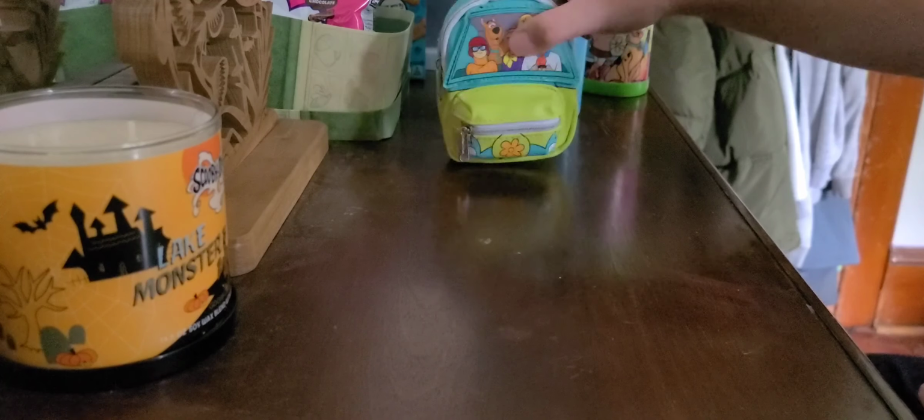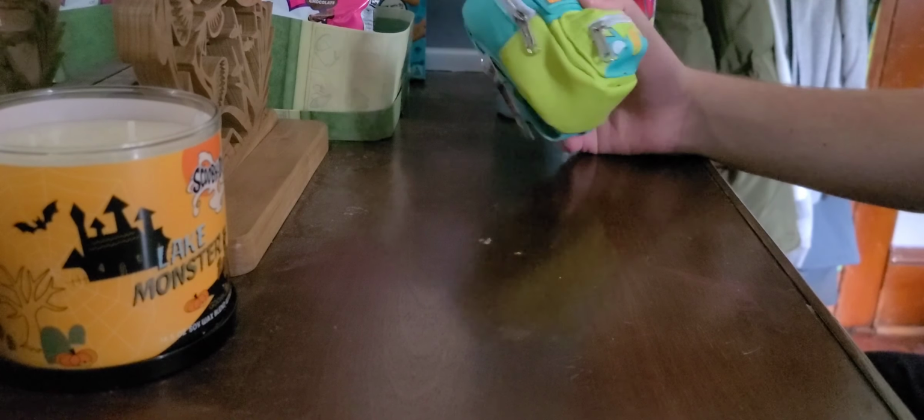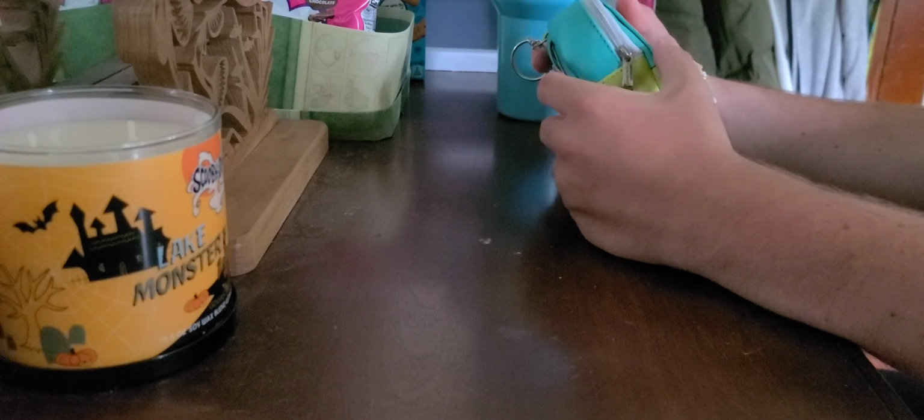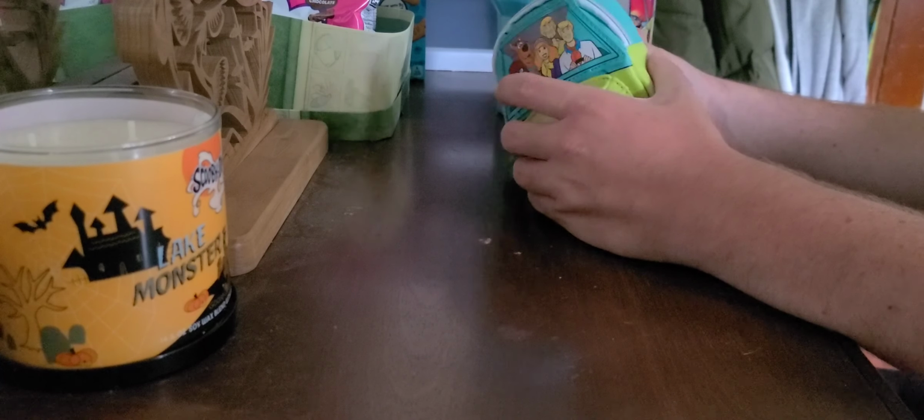So, the next item we got here is... Well, I don't know if I mentioned this, but you guys know I'm trying to hunt for a Scooby-Doo Loungefly bag. Found this. Yeah, so basically, it's a very small little Scooby-Doo Mystery Machine book bag. It has the gang on here. It kind of looks pretty cool, though. I know there's a Loungefly bag that looks identical to the Mystery Machine.